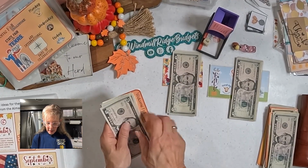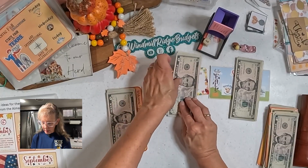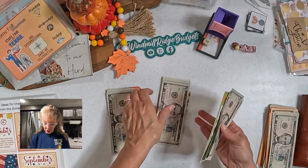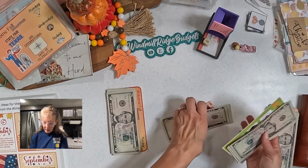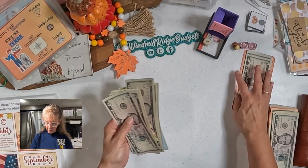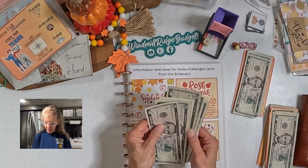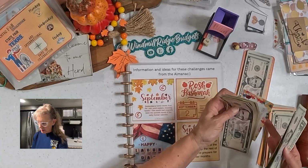All right, so this is mine. We're gonna save it for when I get everybody else's done. I always save mine to last because there's usually a game involved and it takes a bit more time. Okay, so let's see what we have. Let's do Jill's first, since hers is right here in front of my book. Here we go.